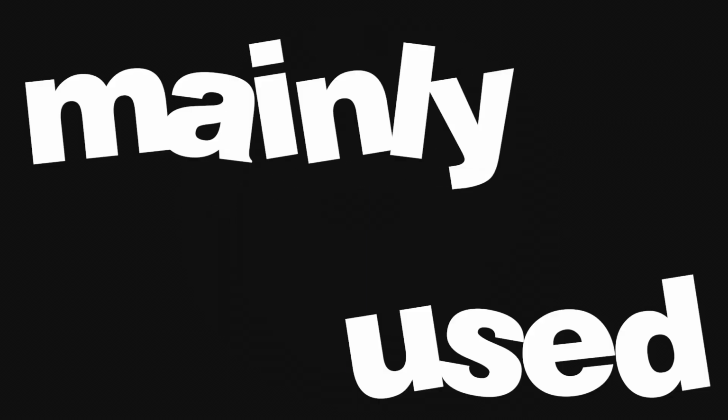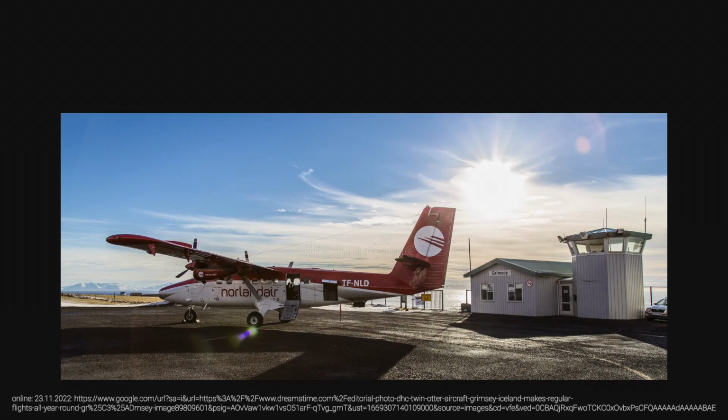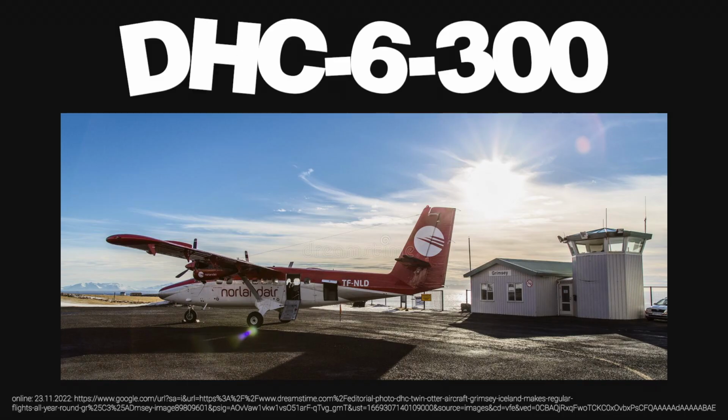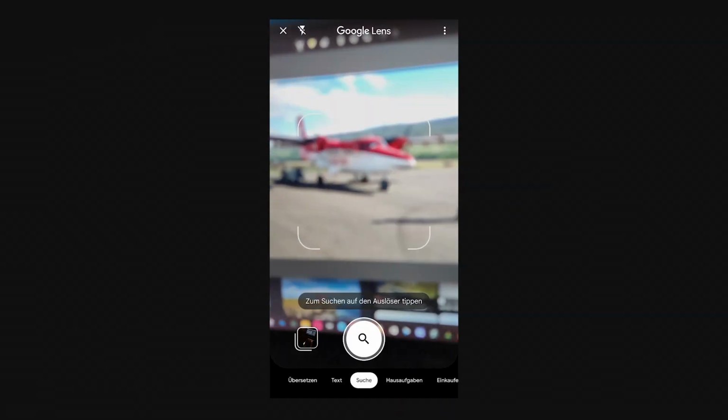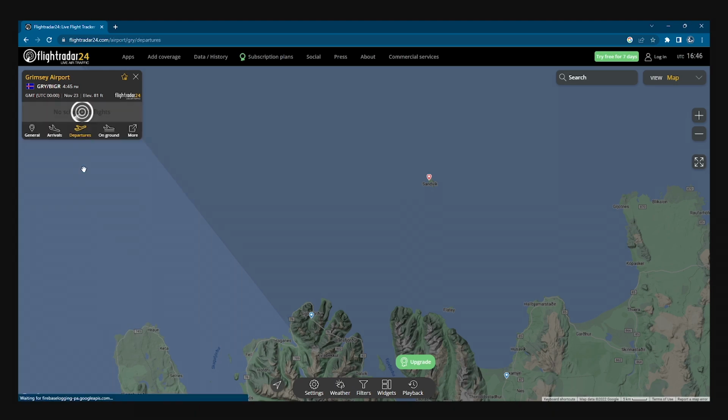But the mainly used planes on Grimsey seem to be a DHC6-300, but I can't confirm this for sure, because the only information, as said, is Google Lens and Flightradar for guessing the plane type.